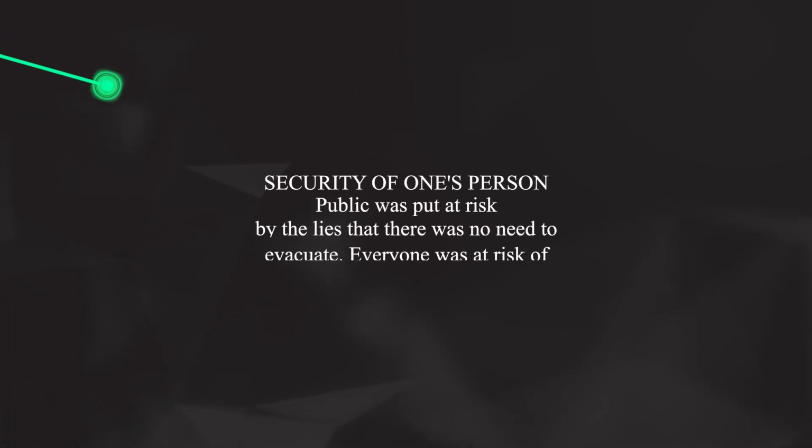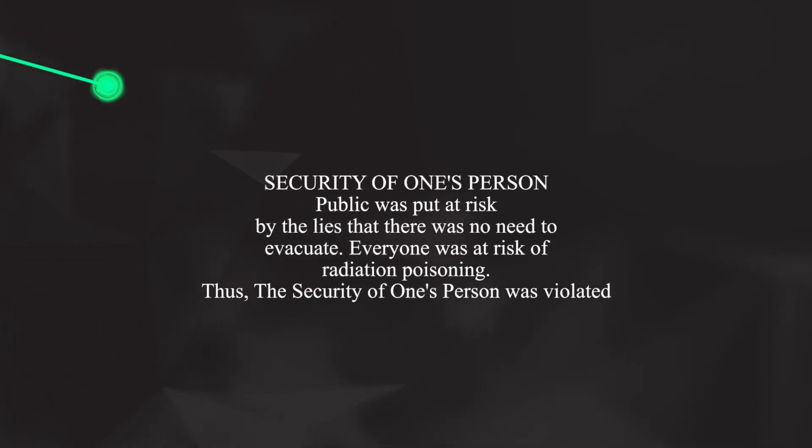Yet, the security of one's person was in clear violation. The public was lied to about the danger and risks involved in not leaving. Even the officials who knew that there was more risk than what was let on only told kids and pregnant women to evacuate, basically telling the public the risk is present. So yes, the security of one's person was in danger due to the risk of a greater catastrophe being covered up. Now, even though this event has been proven to be ethically flawed due to a breach in the security of one's person, we will also take a look at the Kantian principle of respect.